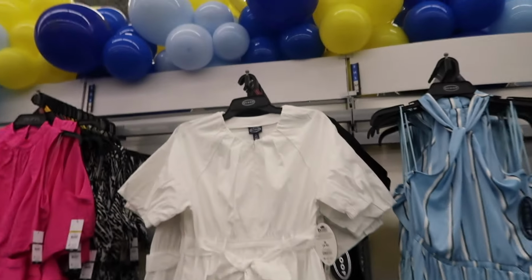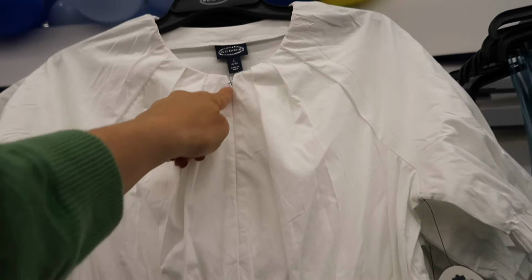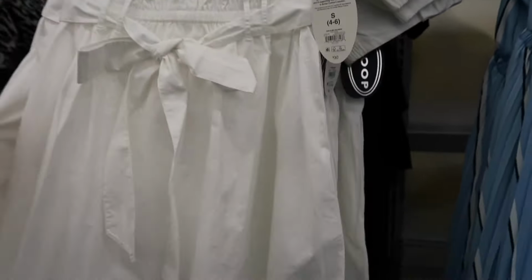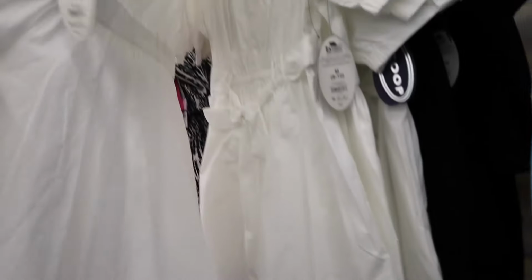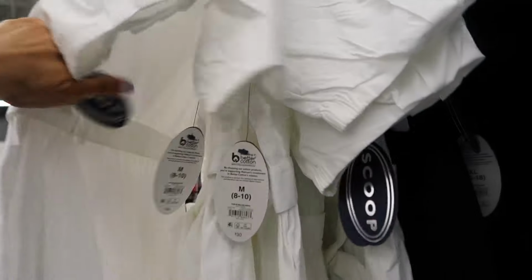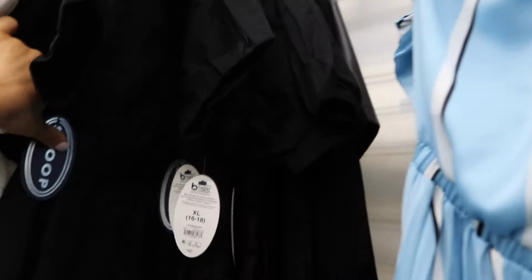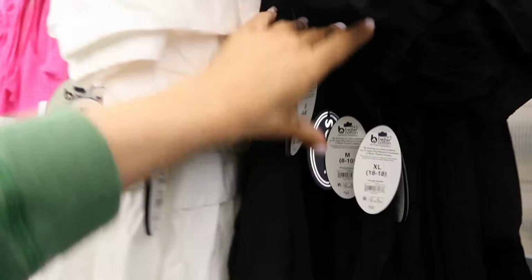New poplin dresses from Scoop. So these have that rounded neckline. It's a zippered front, has the balloon sleeve, the little belt, flowy. They have a similar top that we saw a couple months ago, like a month. And then that seam fit through the back. Comes in the white, also in black, and these are $30.